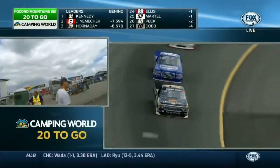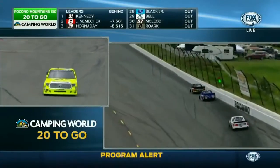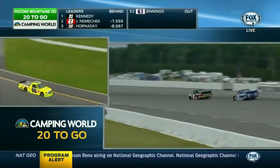Good point, Ray. Crafton comes in here second in points, just 4 behind Ryan Blaney. It's time now for our Camping World. 20 to go. It's young Ben Kennedy in the lead.